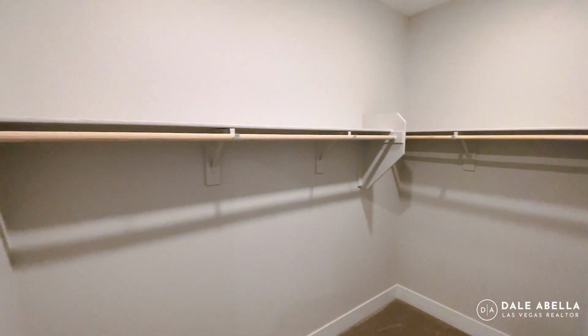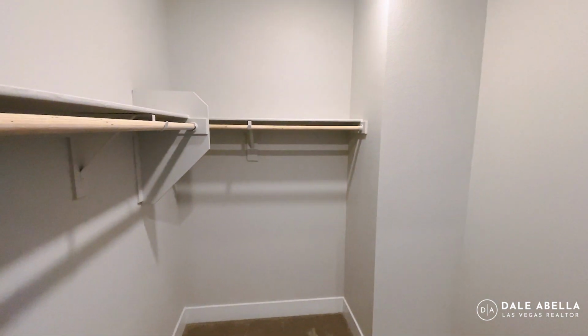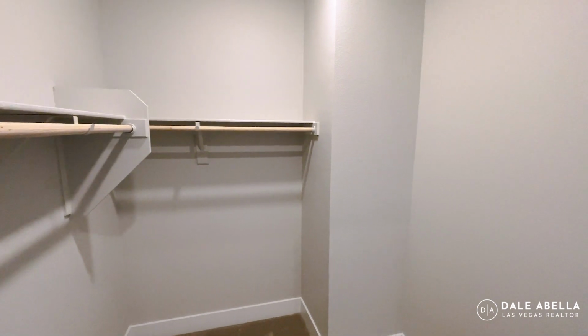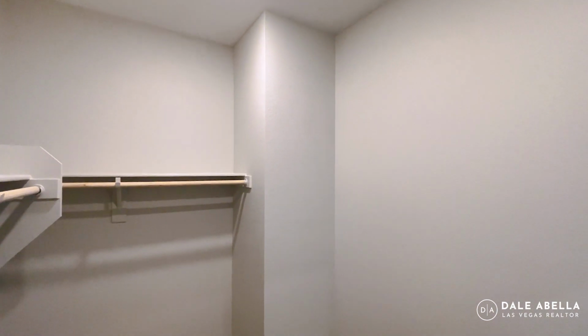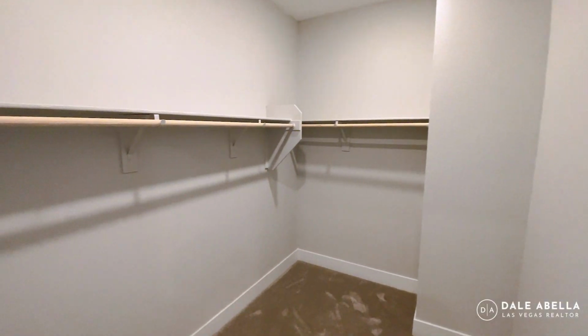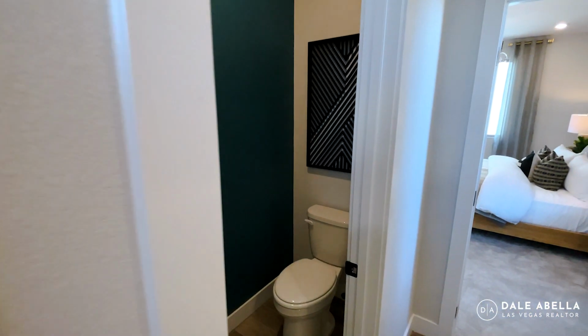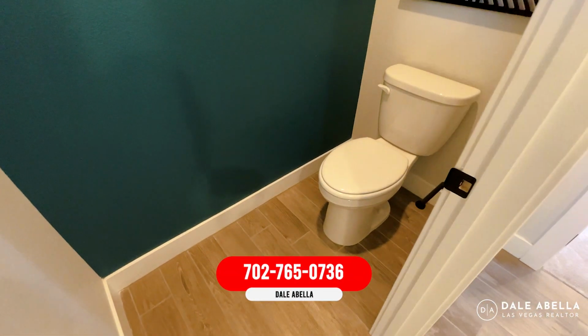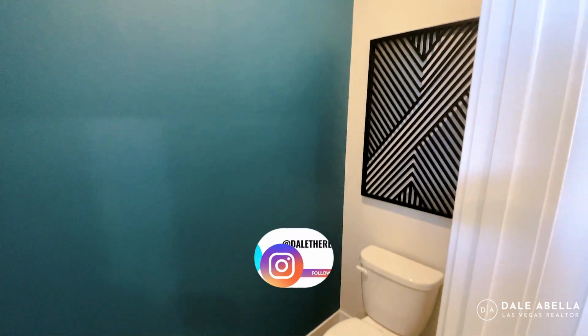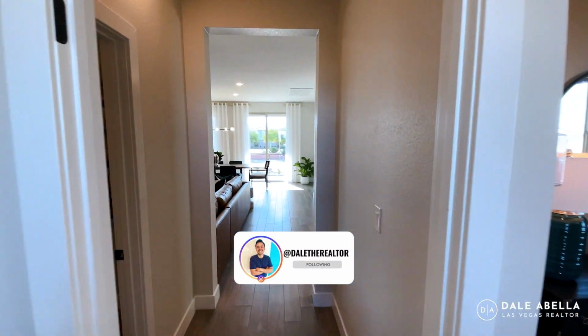Okay, so this is the walk-in closet. Okay, plenty of space, guys. Well, that's like decent space. Yeah, I mean, let me know what you guys think in the comments below. Cool, so we have your toilet room. Okay. And that pretty much wraps it up for that floor plan, guys.